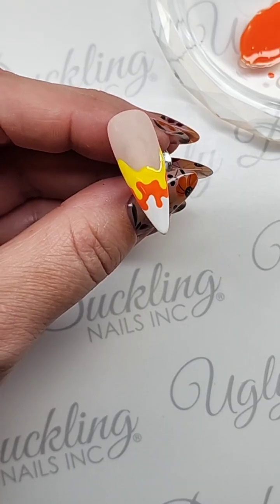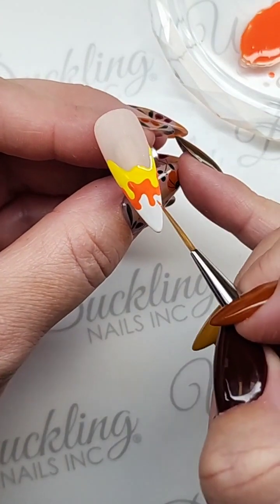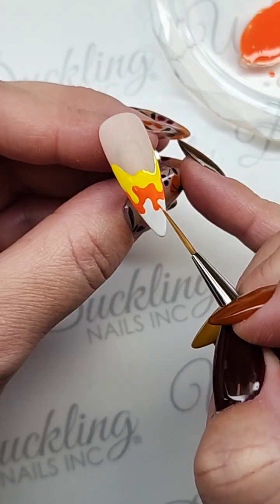It probably will not taste overly great, but okay, so you can see here, we've used a drip here to kind of fill in some space.